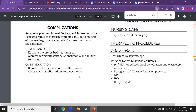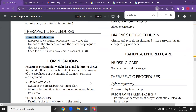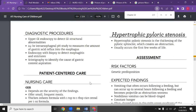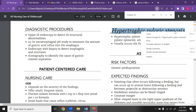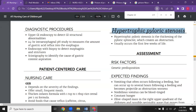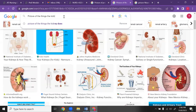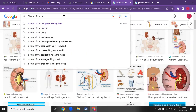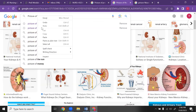Recurrent pneumonia, weight loss, failure to thrive can all be from GERD. You would just watch for the signs and symptoms of pneumonia. And then let's look here. What is hypertrophic pyloric stenosis? Now, guys, you're going to get this test question, okay? GERD, you might get. I think you're going to have no trouble answering GERD, unless you get that Nissen fundoplication, which I can't imagine they would do for a child. But apparently, it's in the ATI book, so maybe they just put it in there.